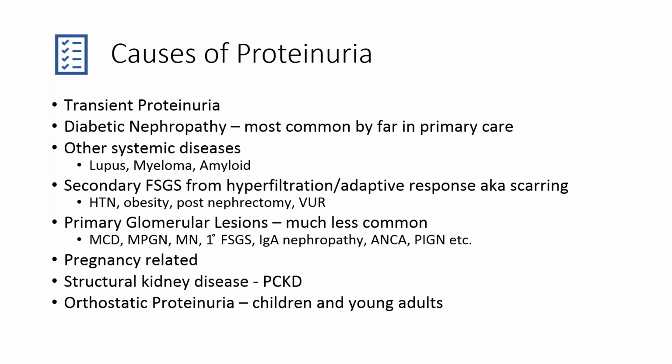And then orthostatic proteinuria, which typically occurs in children and young adults, where you see a discrepancy in proteinuria in the orthostatic position. So basically, if you do a first morning ACR, it would look relatively normal. If you do it at the end of the day, you would see proteinuria. And this is because of postural changes in proteinuria, and it's poorly understood, but is typically a benign finding that needs to just be followed.